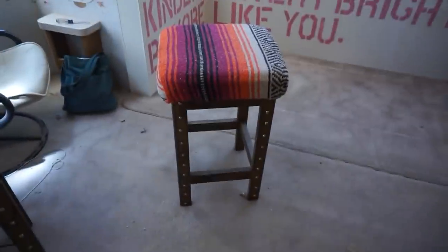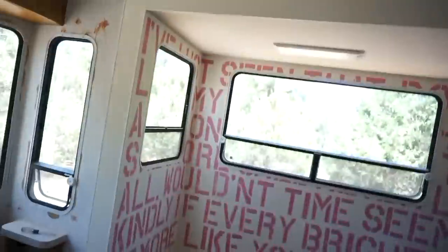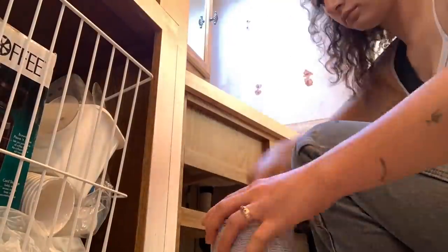Okay, I finished the bar stools. That's what they look like. Aren't they so cute? I also finished the wall. Okay, but now we're gonna move on. And this will probably be the last part of this video. I'm gonna paint this, I'm gonna paint this, and I'm gonna paint this.